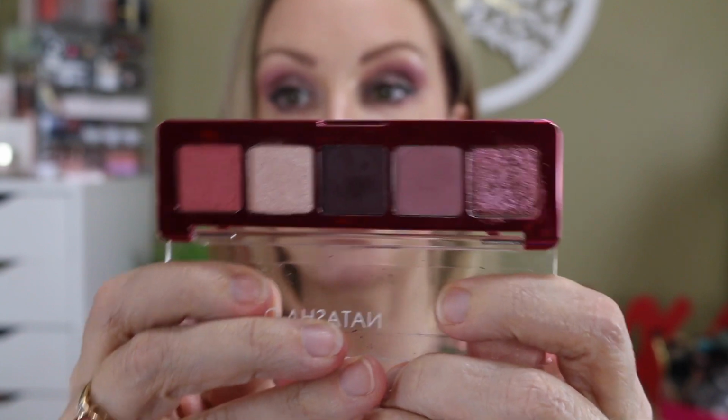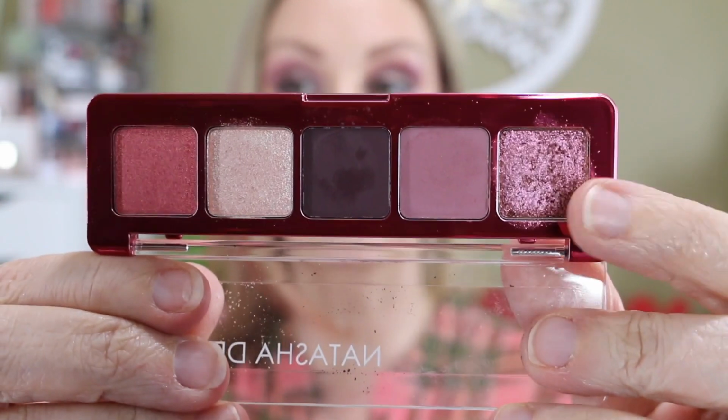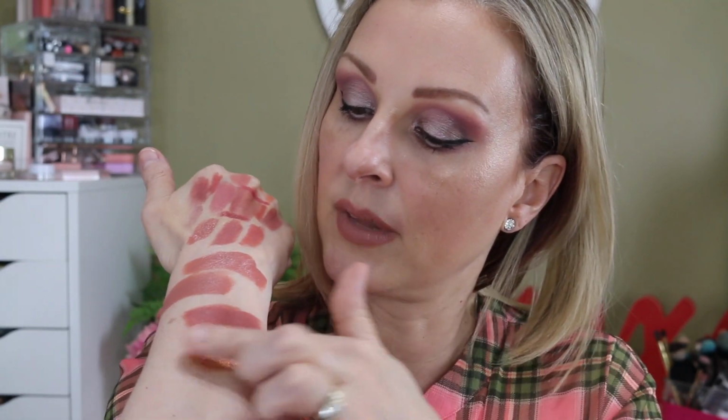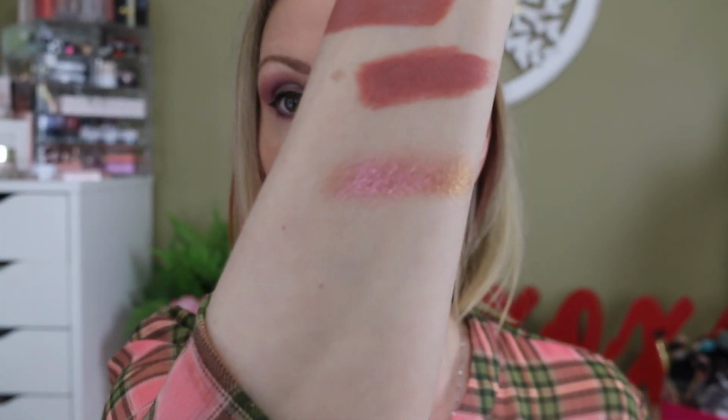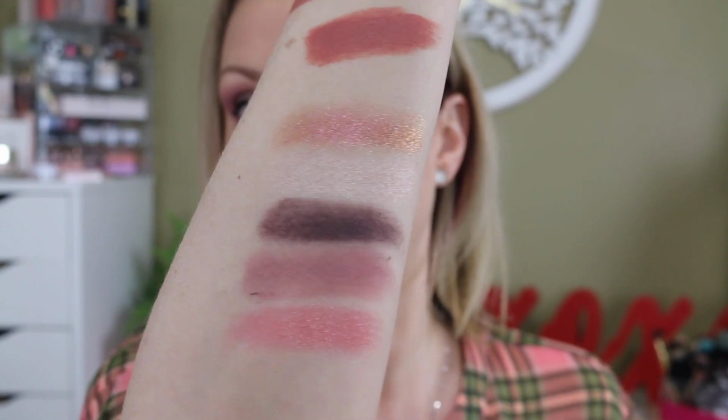But the mini palette, let's talk about that. The Mini Love palette. The shade is You Are My True Love. And it looks like this. And I'm wearing it today on my eyes. And this one right here, guys, this is just absolutely stunning. There is the prettiest shift to this shade. And I don't know if it's going to show up on camera or not. But let me just swatch the palette. There is the entire palette right there.